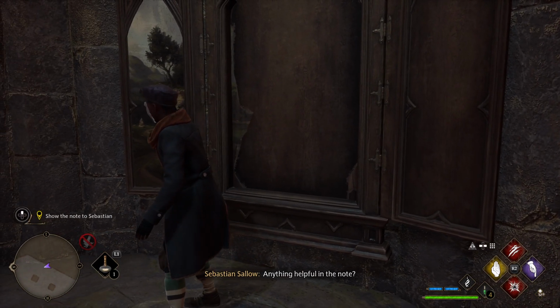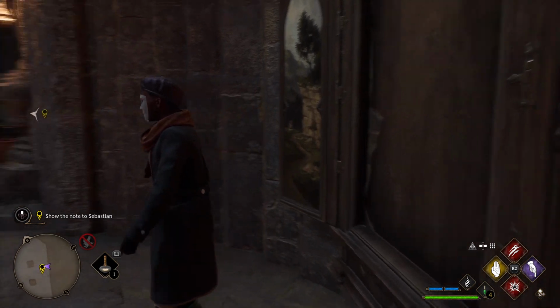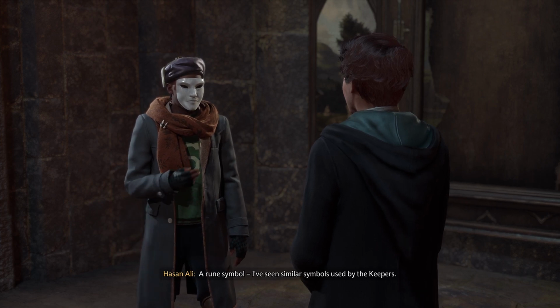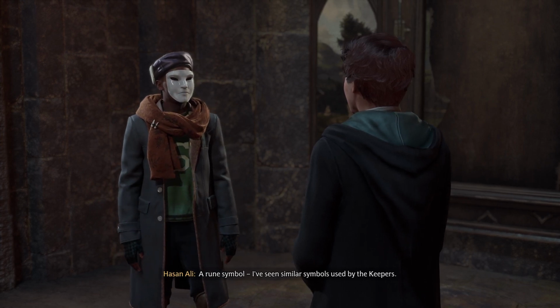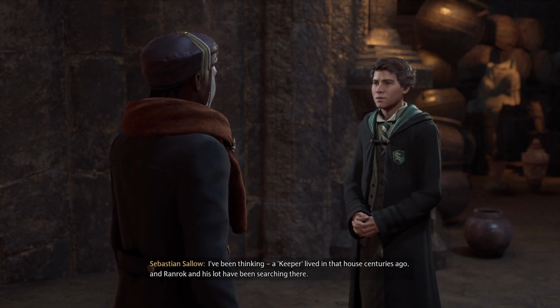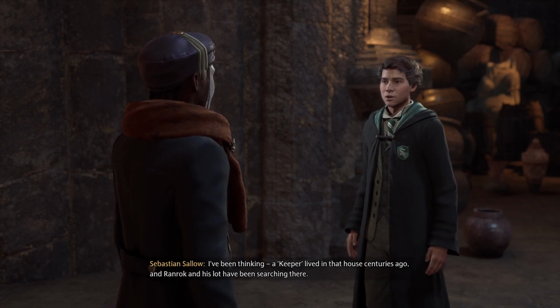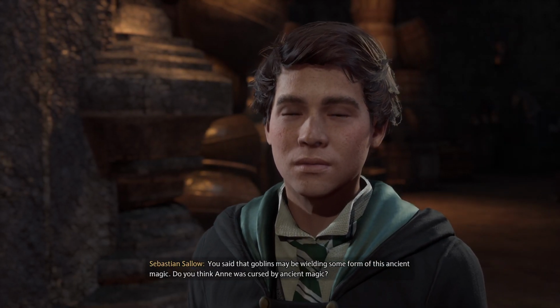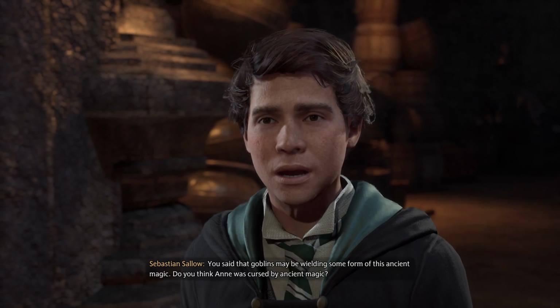Anything helpful in the note? A rune symbol. I've seen similar symbols used by the keepers. I've been thinking. A keeper lived in that house centuries ago, and Ranrock and his lot have been searching there. You said that goblins may be wielding some form of this ancient magic. Do you think Anne was cursed by ancient magic?